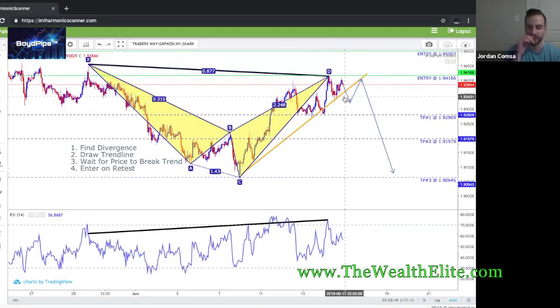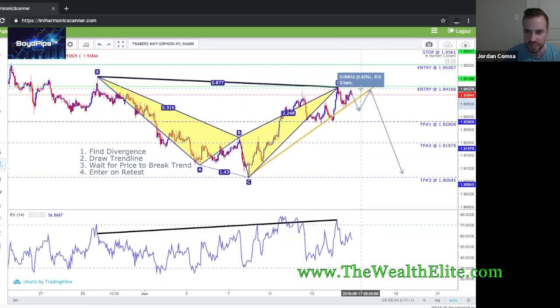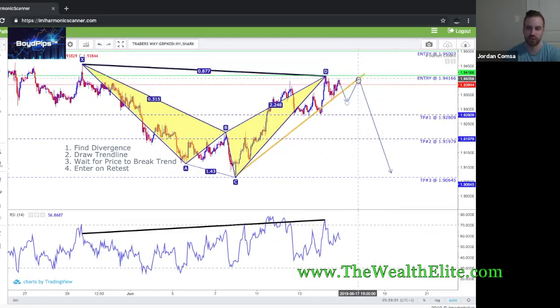Because guess what? On GBP/NZD, this movement between here and here, I don't know if you guys can see that, but that is 81 pips between a trend break and a retest. 81 pips. That 81 pips could be a huge loss for you. That's why we want to have pinpoint entries and be patient. This is why I only sent out 3 trades this last week. Me personally, my signals, 3.